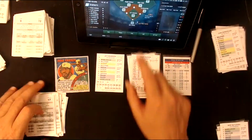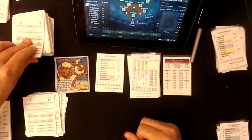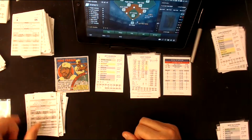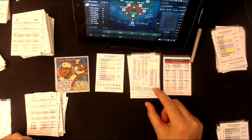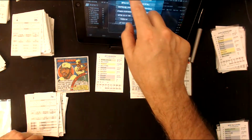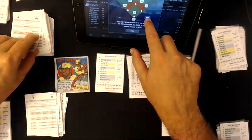All right, so Jeff Reardon. Now, he's had a struggle with the Mets this season. Hasn't done well. He's facing Parker. 8, that's Patient. Patient 74. And that's going to be a line drive to the shortstop. Taveras right there. Snags it. One away.